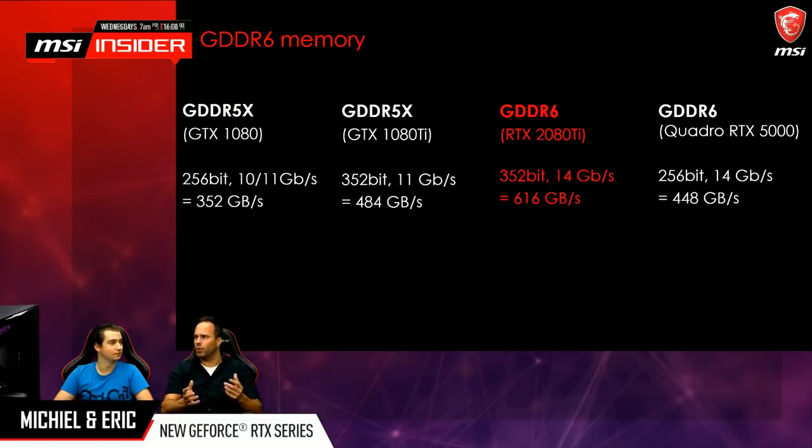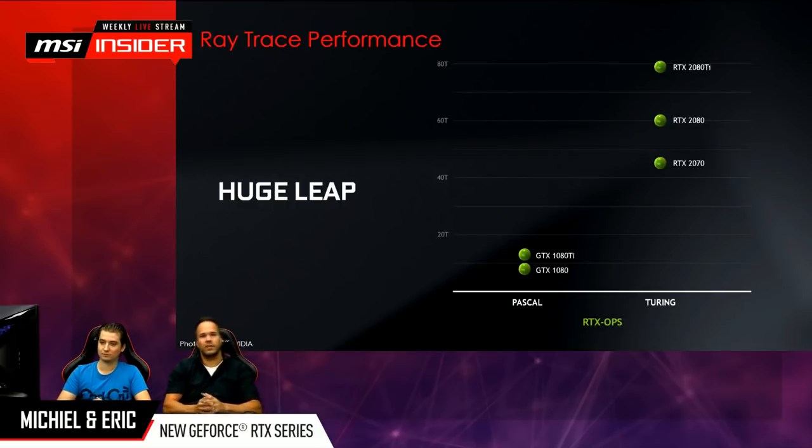We don't know the performance. What we have is this slide from NVIDIA. Huge leap in performance, and they have a new way of calculating performance called the RTX Ops. It all has to do with ray tracing. And for sure, we believe that for ray tracing, these cards will have much better performance than the old ones, because they have dedicated silicon in them.